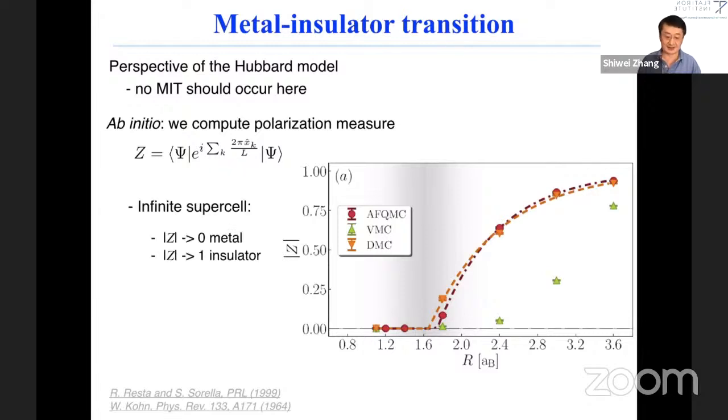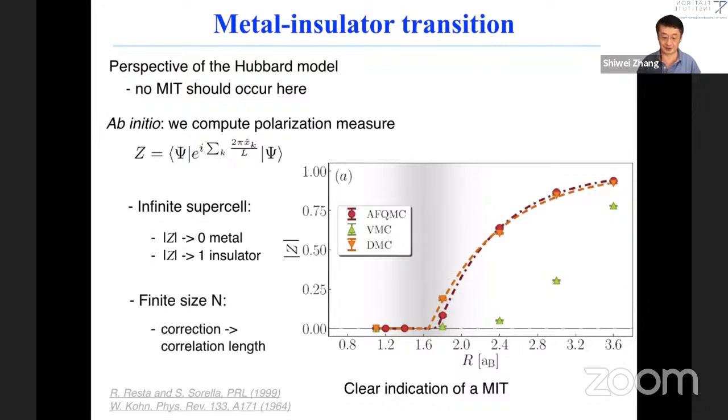so the theory behind this is that if you have a metallic phase, Z is supposed to be zero in an infinite supercell. If you look at a bulk system, it's supposed to be zero. If you have an insulating phase, it's supposed to be one. So it's just supposed to be a step function. But we see this, and that's because we do a calculation in a large supercell, but not an infinite supercell. And the finite size gives you this correction. It's trying to be one, but there's a correction. And the correction has to do with how your supercell size compares to the correlation length of the insulating phase. In other words, it's insulating, but the electrons are increasingly more mobile.